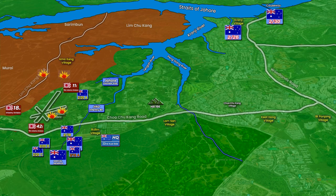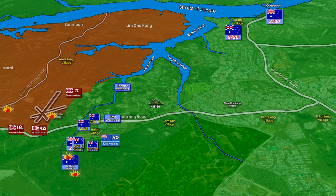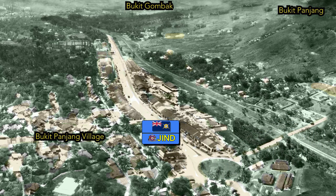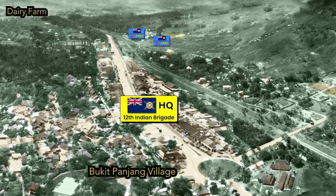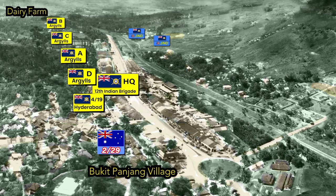When Tengah Airfield was captured by the Japanese, the Jin Battalion was reassigned by the Australian Field Commander, Brigadier Taylor, to a rear guard position at Bukit Gombak. There, they were to prevent a possible enemy infiltration route to Bukit Timah. This was at the village of Tua Suabu, which was located in a small valley between the summits of Bukit Gombak and Bukit Panjang. When the 12th Indian Brigade arrived at Bukit Panjang and was repositioned to defend the road to Bukit Timah, the Jin Battalion, who were on the western side of the road, were relieved from their station.